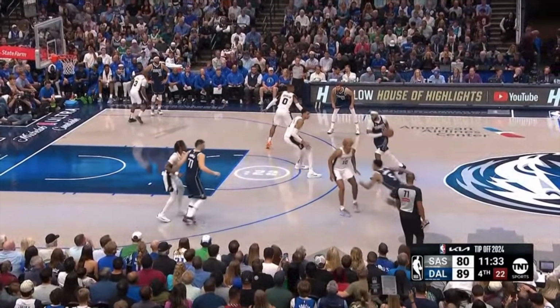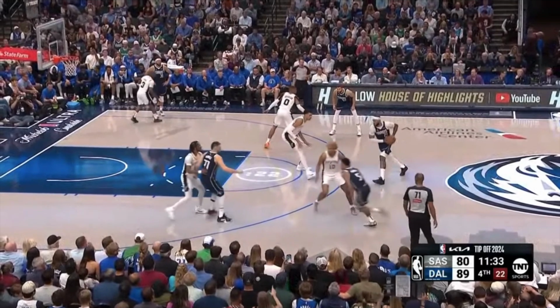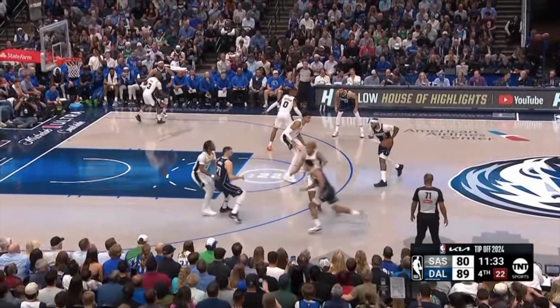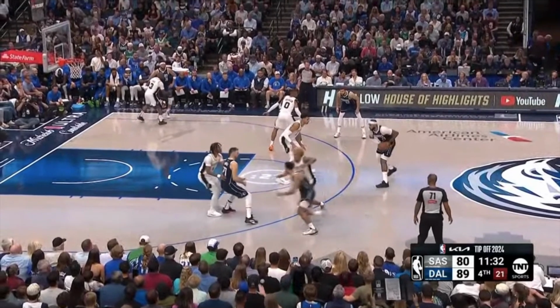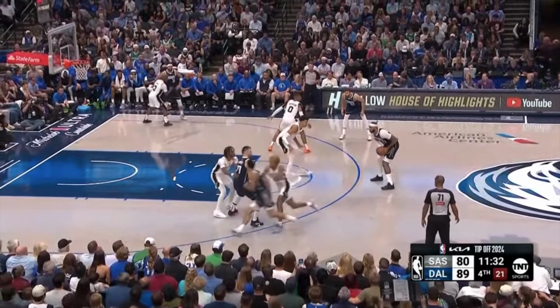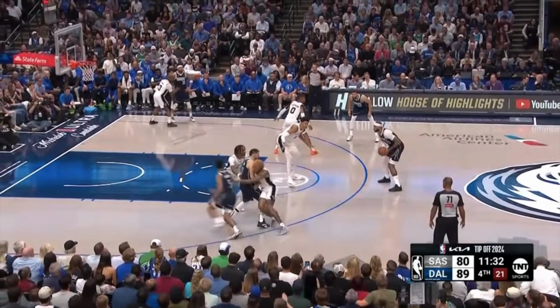A pass to Daniel Gafford at the top of the key sets everything in motion, and with shooters like Klay Thompson and Maxi Kleber keeping Chris Paul and Keldon Johnson out of the picture, it frees up all the space in the world for Luka Doncic and Quentin Grimes to work off one another on the left side of the court. And this is where the Spurs make a critical mistake, so let's pause.